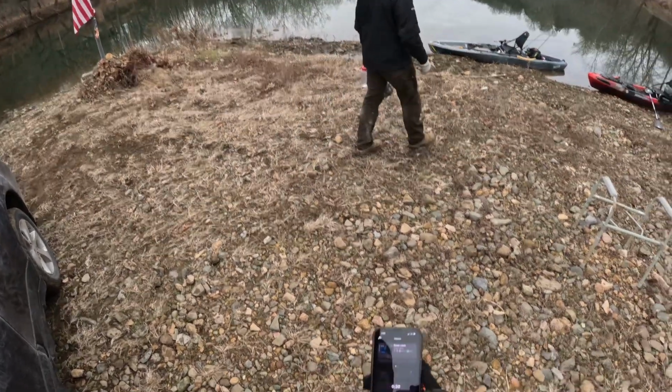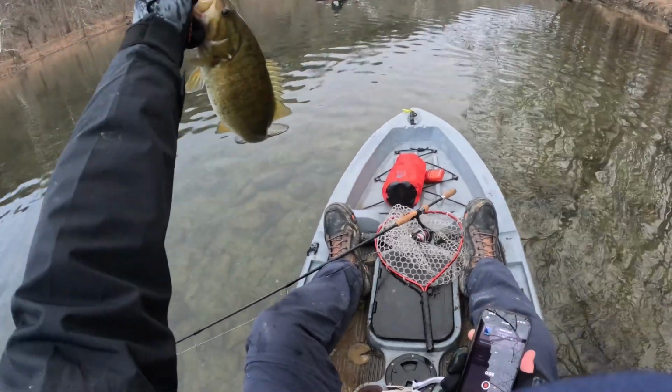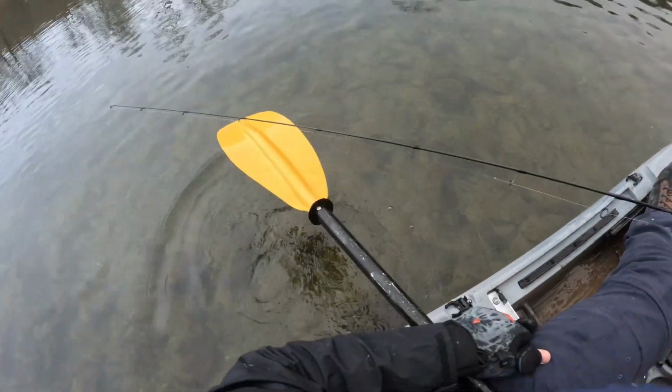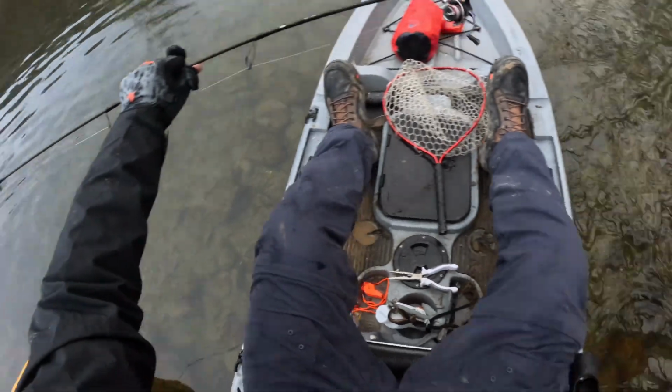Doesn't matter. I caught another one off camera, guys. He's the smallest of the day. Matt's still jealous because he hasn't caught one. It's okay. Where'd he go? He's gone. Whatever. I guess I can keep the camera on for a few minutes.